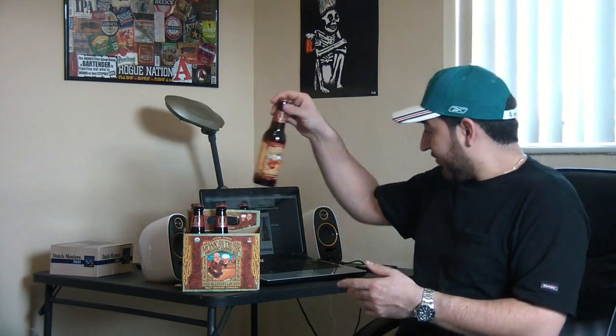Which is funny because the new version of the Hatway beer sold in South Florida is also contract brewed out to Thomas Creek in South Carolina. So it is what it is. Monk in the Trunk Organic Amber Ale.